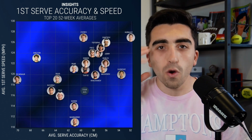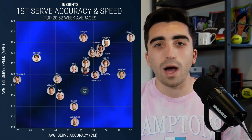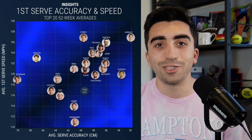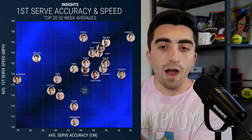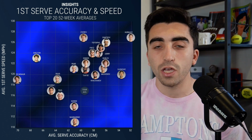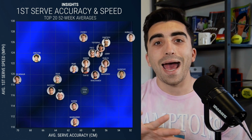unless you're really forcing yourself to focus on spot serving, it's very difficult to make quality observations over the long term of how accurately somebody is serving. And this is going to use ball tracking data to do it for us. What Tennis Insights is able to do here is measure how far from the sideline on average the ball bounces on a given serve. And they've taken body serves, which would skew this data, out of the sample.